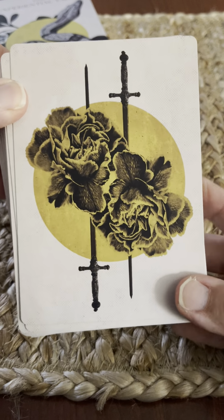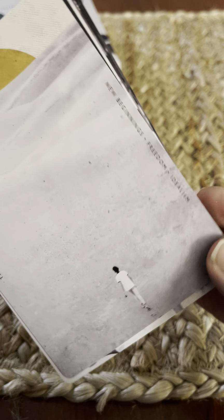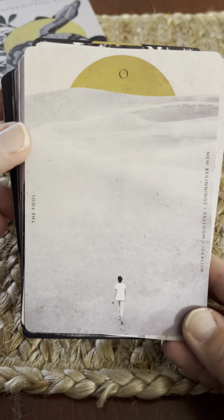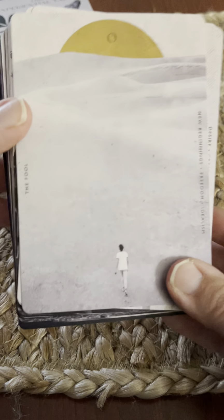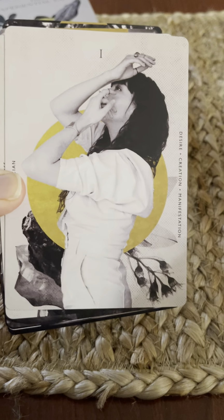So we have the Fool. And what I like too about this deck is she's got small keywords here on the sides. But they're not intrusive, they're not in the way. They just look like a part of the art. So I like that there's a way to remind yourself of the keywords if you get stuck.